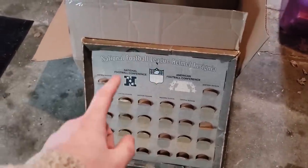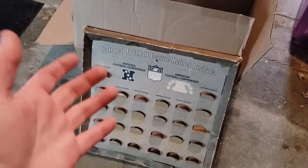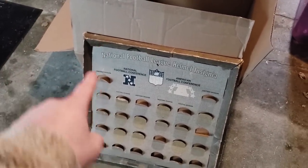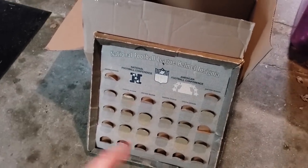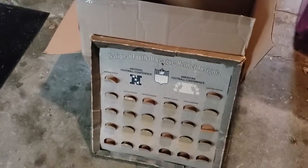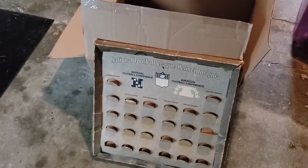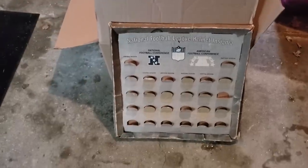So this, I'm not sure what I'm going to do with. I tried looking this up to sell by itself. Couldn't find a single one. Only found one with all the caps and it was selling for about $300. So I'm not sure what to do with this yet. I might just include this in that box lot. And I don't know, if I get $5 for it, I'll be happy, I guess. I'm not sure. So I've got to do a little more research on that.